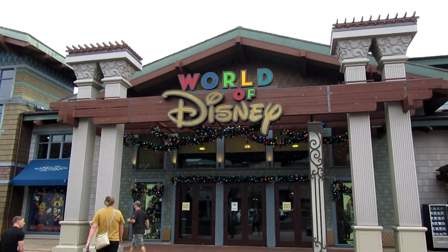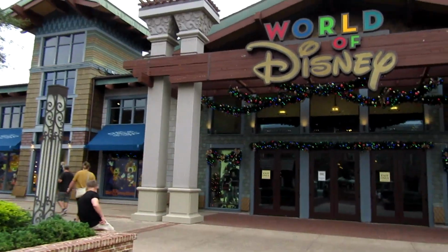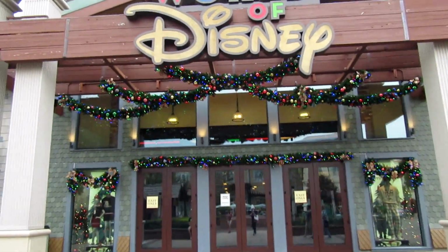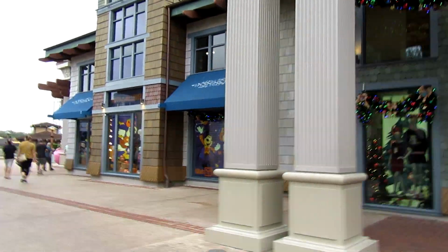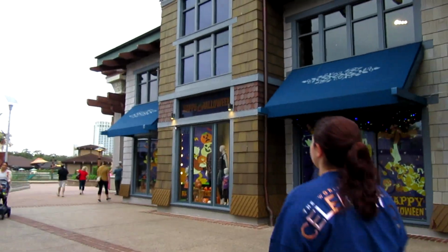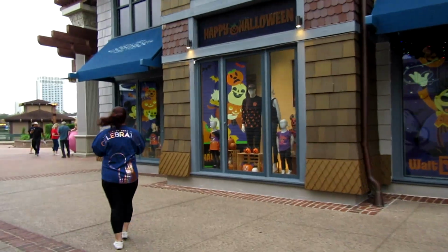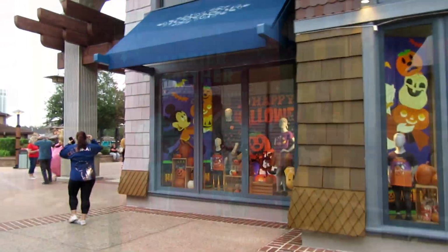Well, World of Disney has officially decked the halls with garlands and lights. So I believe they're starting over in the Disney section with decorating, and then they'll slowly start moving into the third party stores. But World of Disney's having a crisis of holiday because we have some Halloween inside the windows and then the garland on top of the windows. So it's a wonderful blend of Halloween and Christmas.